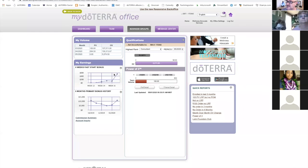When you first log in, the top section up here is your own personal volume and your team's volume. Underneath that, you have your fast start checks where you can check them on a rank and see where they're at. And underneath, you see your primary bonus history. That's how much you make in your calendar month. So you can see here, I was a diamond back here in November, and then I slipped out of diamond because I had a couple legs that struggled. But guess what?